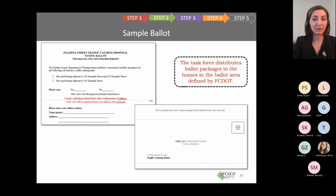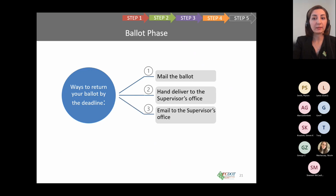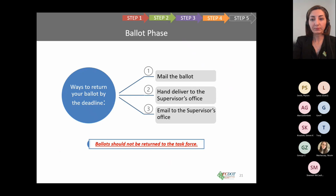Here you can see a sample of the ballot. The proposed devices will be listed on the ballot, and the community will be voting for the entire plan. The task force is responsible for distributing the ballot packages to everyone in the ballot area. There are 3 ways to return your ballot by the deadline. You can mail the ballot, hand deliver it to the supervisor's office, or email it to the supervisor's office. Please do not return your ballot to the task force; please use one of the methods listed above.